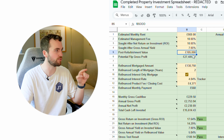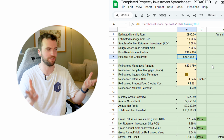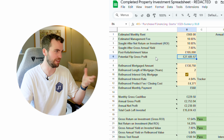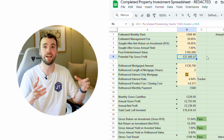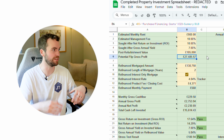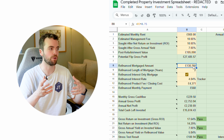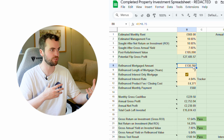So that's the rental. But for the refinancing side of things, this gets a little bit more tricky. So I have a post-refurbishment value of £185,000, which would be a £27,500 flip profit if I were to flip it. And I can refinance 75% of that value back to me, as released equity. So that's £138,750. Now, if I bought this property through a bridging loan rather than cash, that money would also be used to pay off the bridging loan, and the difference in between the two is what you'd get back.